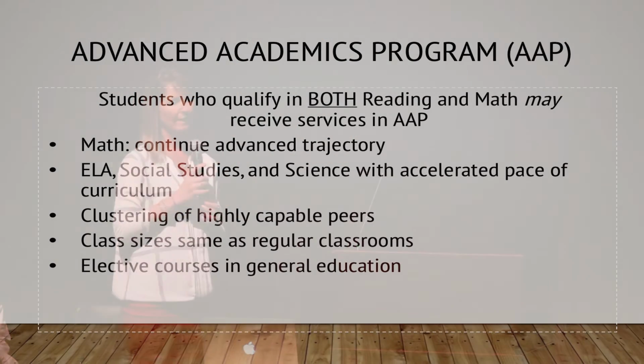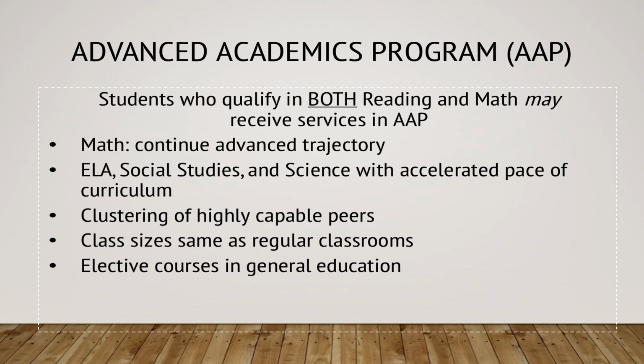And then at the secondary middle school level, we have the Advanced Academics Program, or AAP. And again, to receive site placement in our current model, students need to be dually qualified unless they already attend one of those 3 AAP schools. Again, we want students to continue their math trajectory, and then ELA, science, and social studies are with their cluster of students who are highly capable, and class sizes are the same as general education classrooms, and they do take electives with their peers, highly capable and non-designated students.